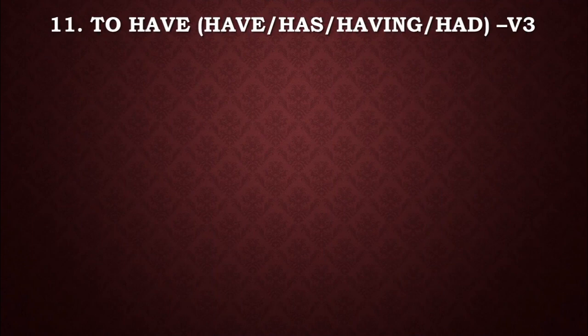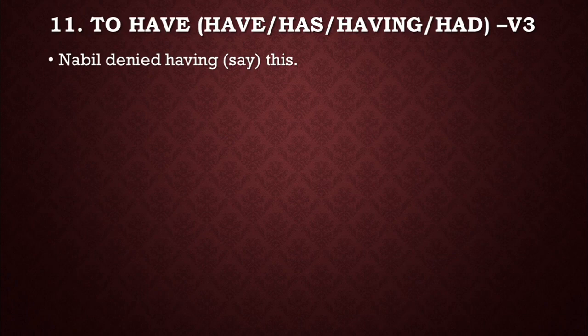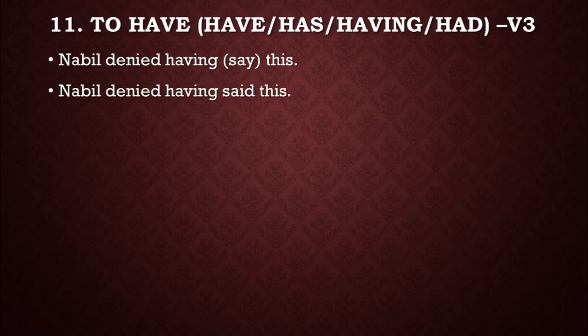In our previous lesson we discussed up to rule number 10. Today we will start with rule number 11. These rules are very easy actually. You know each and every rule. Just take this class as we are practicing together. If we have a verb after having in our sentence, then we have to write down V3, I mean the past participle form of the verb. For example, Nabil denied having said this. So we are instructed to write down the V3 form of the verb.